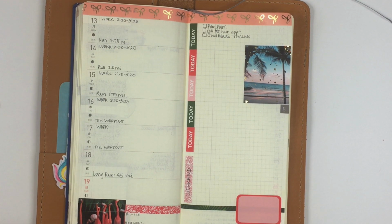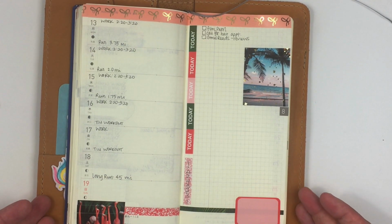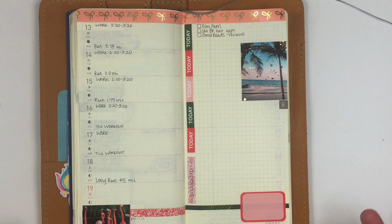So I'm pretty happy with what little waste I have, and I'm pretty happy with the two layouts that have come from this kit.